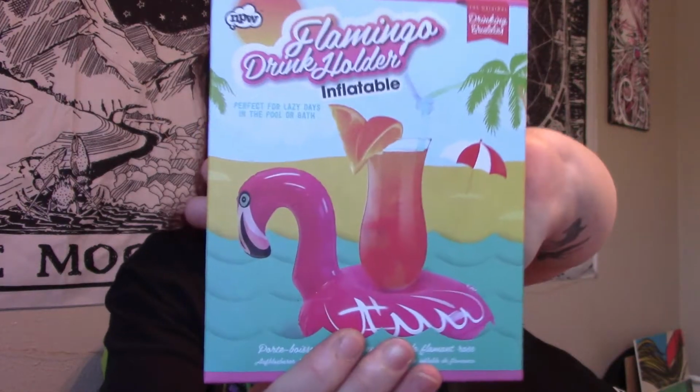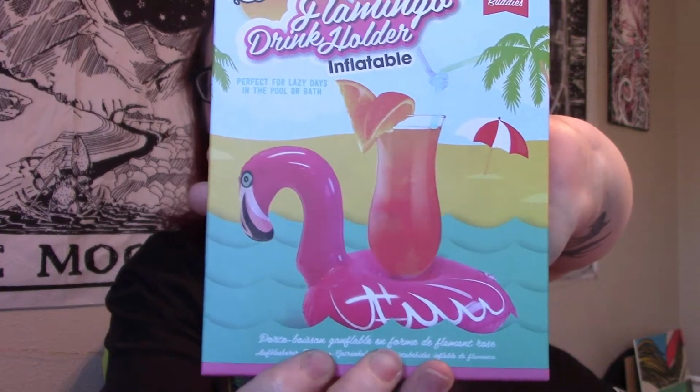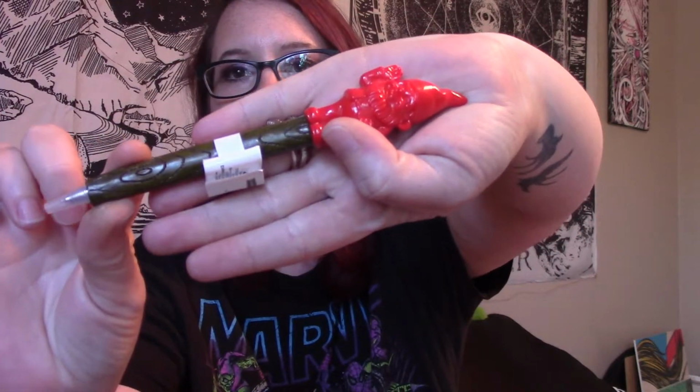And okay, this is why I smelled pool floats. We got a flamingo drink floaty. That's exciting. And then we have, oh, cute pen, a little gnome pen. Okay, this is really exciting. The last thing in here is a purse. And it's a mushroom. How cute is this? I love funky purses.